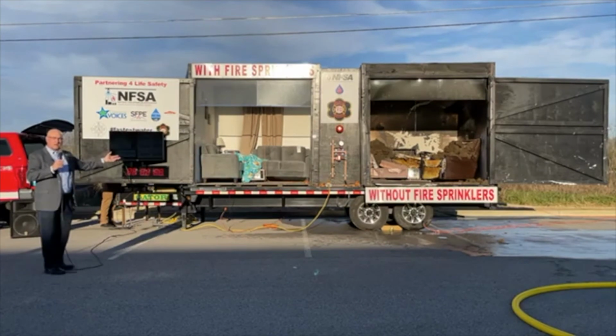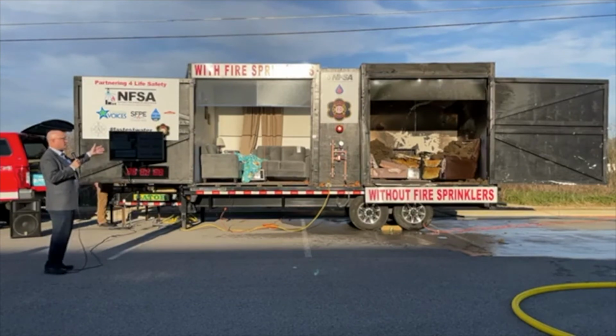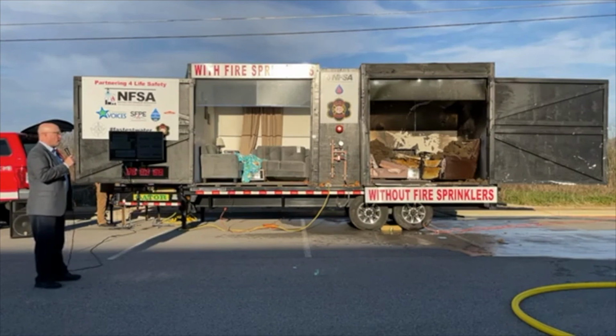And these fires, what you don't know, it could ignite in 2 minutes, or it could take 20 minutes or 30 minutes before the fire starts. But as you've seen in the other scenario, it's the time from when the fire starts to grow that closes your window to escape.